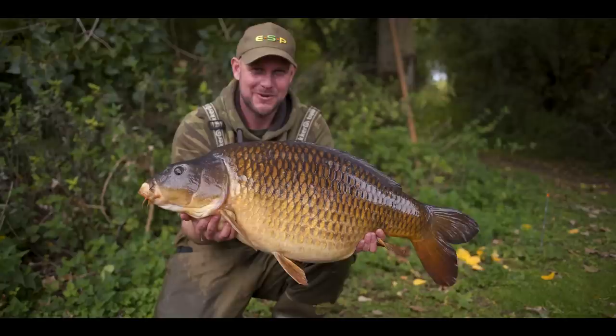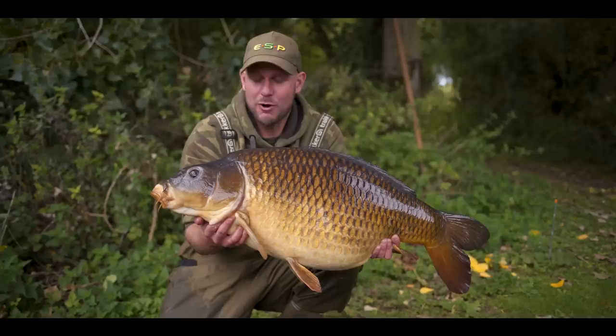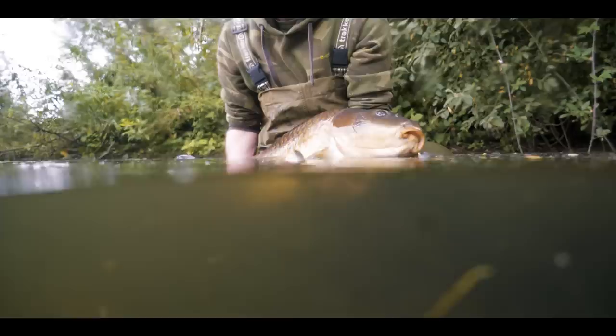Well, there we go. Another beautiful common, caught on the Ronnie rig as per usual with me, and it's been so reliable landing fish like this one, 34-pound, in quite a weedy venue, and just knowing that you've got every chance you're going to land them because you're not losing many fish on those hooks. It's just always nice to know. It gives you that great confidence.